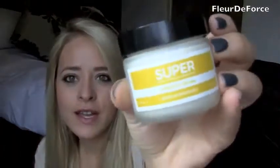Another thing that's a fairly recent discovery is my Super 3-minute facial. Now this is actually a face mask, but I never have enough time to use face masks for like 20 minutes. Occasionally when I have a bath I'll remember to use them, but most of the time I'm in a huge hurry and I just want to put them on and not have to wait around for them to dry or whatever. So this is great because it works in 3 minutes.